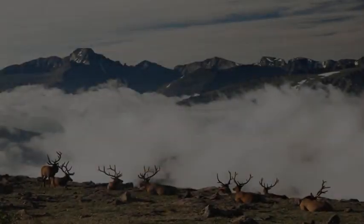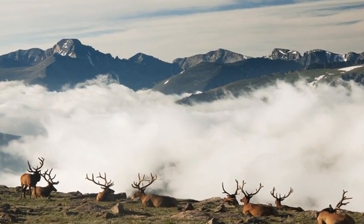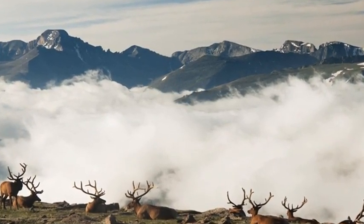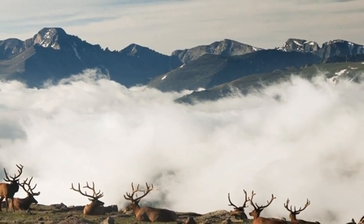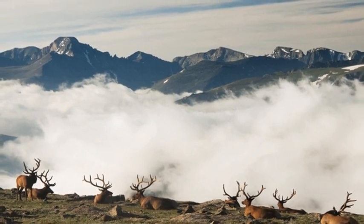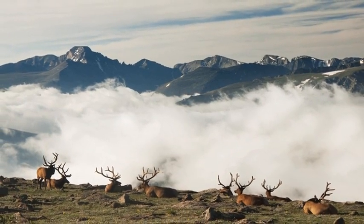Rocky Mountain National Park, Colorado. In fall, golden leaves transform the landscape at Rocky Mountain National Park, and elk are on full display. In fact, it's a great time to see all kinds of wildlife, including moose, black bears and even bighorn sheep, which are known to get into head-butting competitions in October and November.